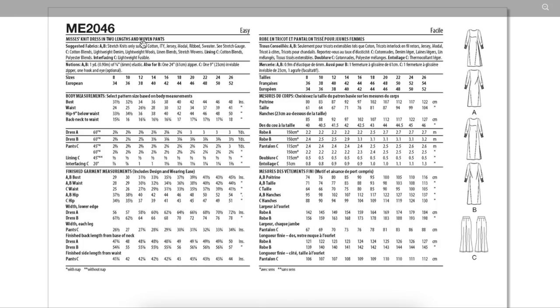Okay, so this is stretch knits only for the top and dress. Cotton, ITY jersey, modal, ribbed and sweater for sure. I think it depends on whether you're making the dress or the top as to how thin you can go. But yeah, all of those would work. And then for the pants, cotton blends, lightweight denim, lightweight wools, linen blends, and stretch wovens. Then there's a lining for the pants, but how much? Yeah, I think it's just for the pocketing and maybe the waistband and then interfacing. And then elastic for the sleeves, invisible zipper, also for B.